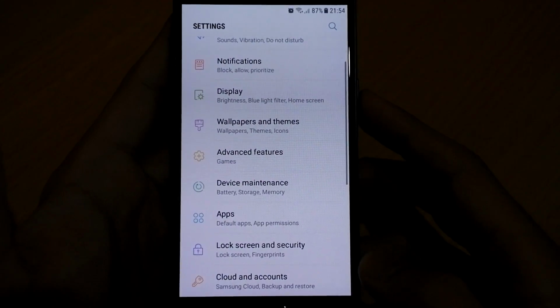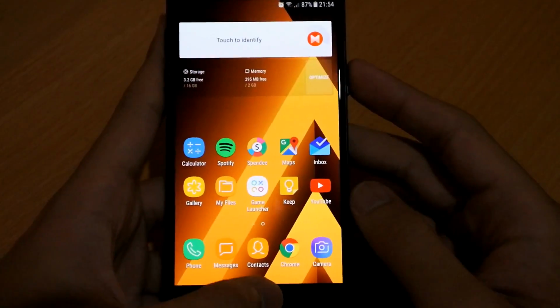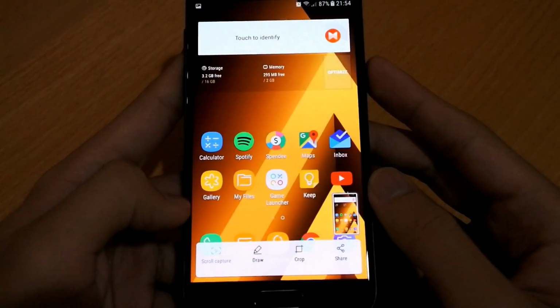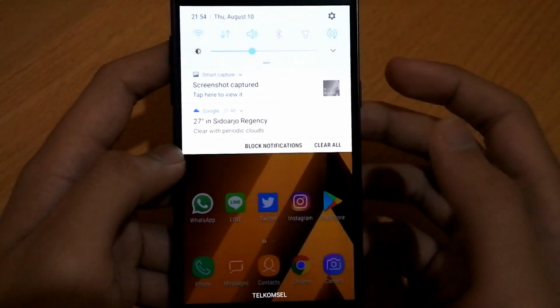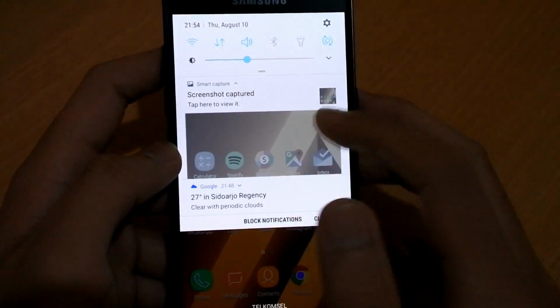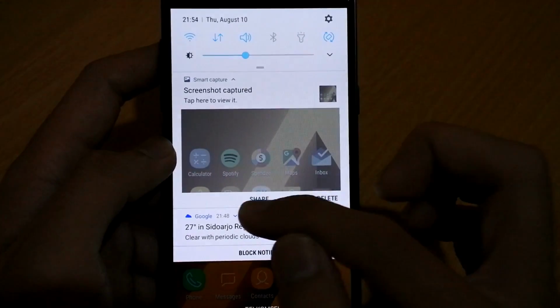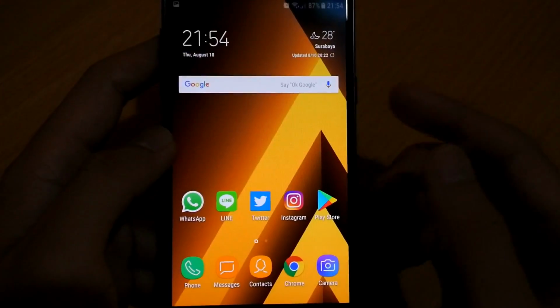Okay, let's go back, and the new screenshot feature, you can see right here, there's a scroll capture, draw and crop. If you can get it quick enough, you can see that, here you go, new notification, tap here to view it. You can share, edit and delete. You can edit it right away in here.